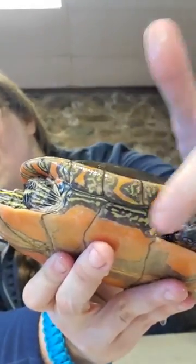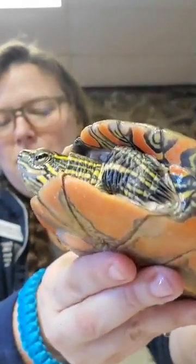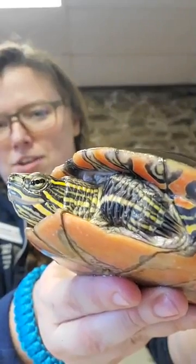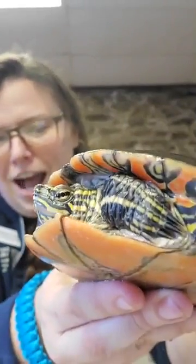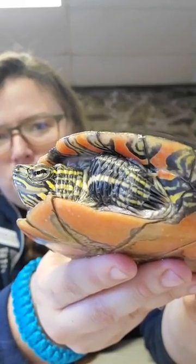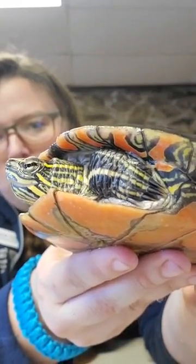So these bright colors on her neck and her legs when she sticks her legs out. You can even see that she has a stripe through her eye. Her eye isn't shaped like that. You can kind of see her pupil a little bit there. But yeah, she has a stripe right through her eye. It's so cool. And that's just to help her eye blend in so creatures don't go for it.